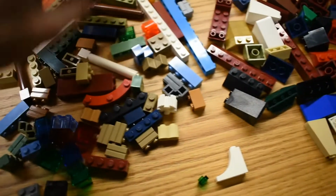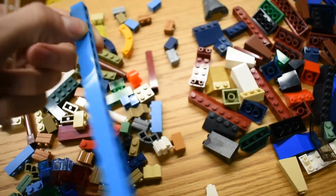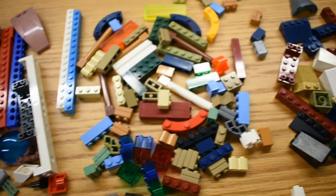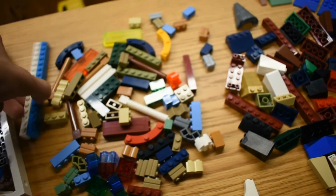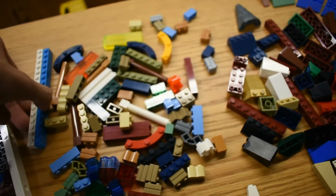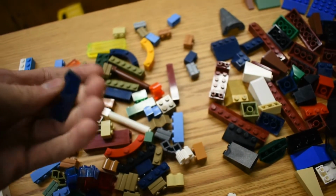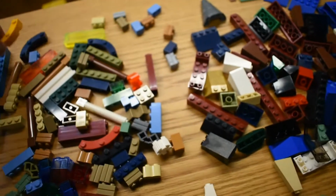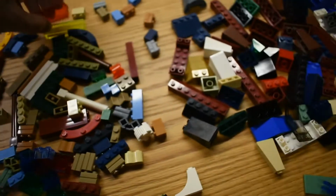Other parts in here, 1x16 white and dark azure bricks. Again, going with the larger molds, they take up more room, but by the time the price breakdown works out, it's cheaper than anything you're going to see on Bricklink. Some of the large 4x4 macaroni bricks, dark blue, red, and bright light orange. And then some of the tall 1x2x5 in some transparent colors.